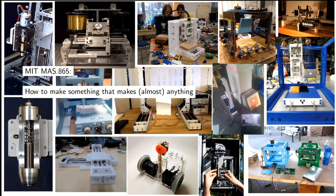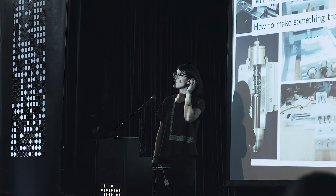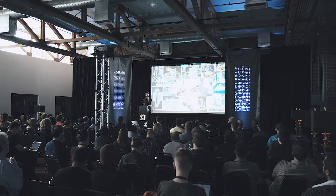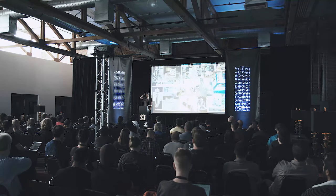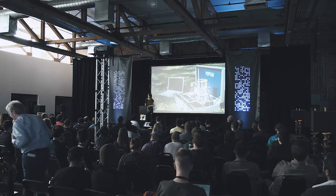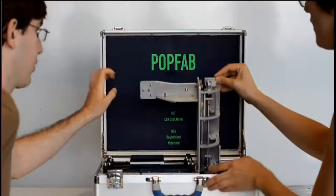But just for some background, I teach at MIT the class How to Make Something That Makes Almost Anything, which is about machine building. So these are machines that either I or students of mine built in the class, liquid handlers, like line following things, milling machines. And as a prerequisite for that class, you have the class How to Make Almost Anything, which is just about digital fabrication, which could easily be taught over here with all of those machines that are set up. And some of the previous machines that I've built that maybe some of you have seen.